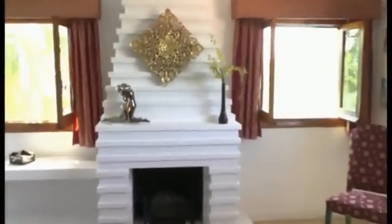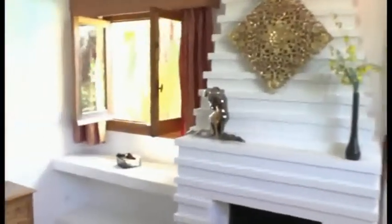The master bedroom has sea views and overlooks the large pool area, plus has a large ensuite and ample storage with built-in wardrobes.